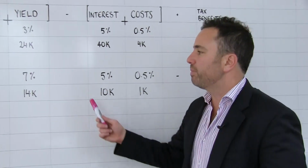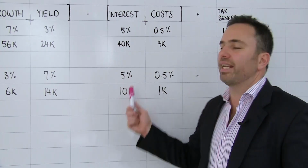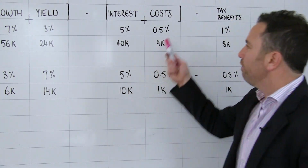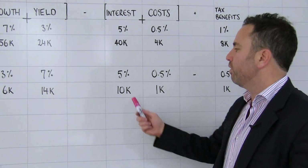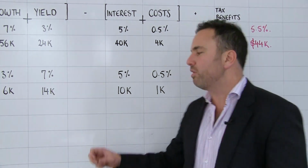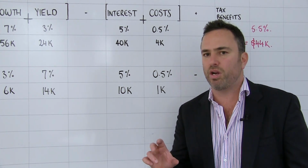Now, unfortunately, just because we're borrowing a lower amount doesn't mean they're going to give us a preferential interest rate. If anything, this interest rate could be slightly higher. But I've used the same interest rate and I've used the same costs here. When you flow through the numbers, we've got $10,000 worth of interest and $1,000 worth of costs. So as it stands right now, I've generated 20 grand, but I've got to deduct 11. So I'm on 9. My net wealth has increased by 9.